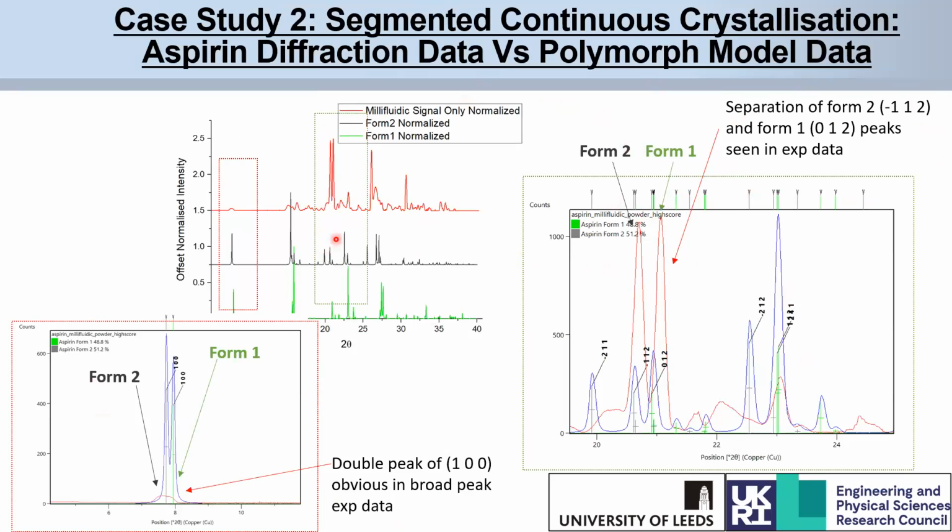So once you've integrated, if we overlay our CIF files for the two forms, we see that we get a nice separation of form 1 and form 2 around the 20-25 2-theta region. So we are able to say that we have a concomitant crystallization of the two forms, which is what we expect from an ethanol solution in mixed ethanol systems. So this data highlights that even with quite closely matching crystal structures, we can still separate the diffraction profiles of two mixed phases in a mixed polymorph system, as I've shown for aspirin.